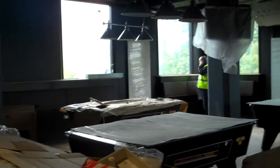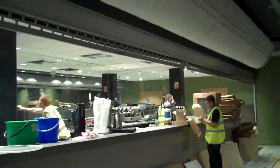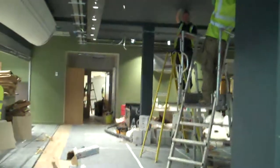This is the Plug bar. As you can see, brand new pool table area there. We've got all the same with regards to booths. And one of the fantastic things about the student centre is we've managed to actually extend our bar. So, as you can see, it's doubled in size. It used to be located over that side. Now it's over here and it's extended. We have more booths over here, which is fantastic.